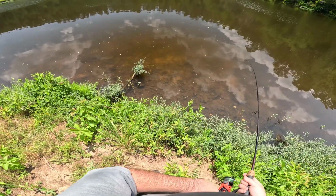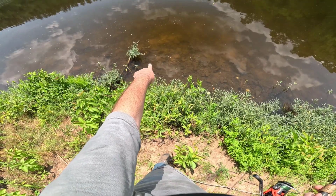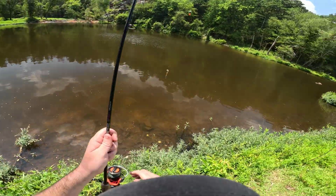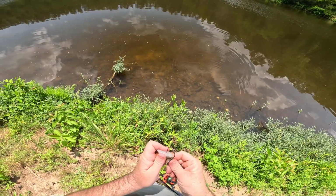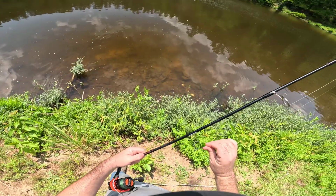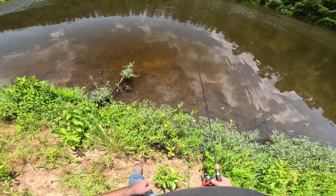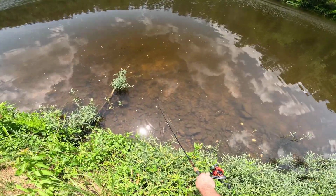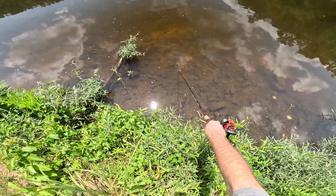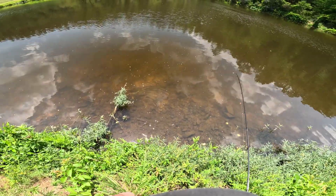There is a baby snapping turtle in the water. Right there, just you see that little bit of green under the water, just right to the right of it. May as well see if he wants a little bit of fish. Didn't quite go where I wanted it to. Well, these things happen. Wonder, can I kind of nudge it over to him, maybe? Scared him off. Just trying to help.